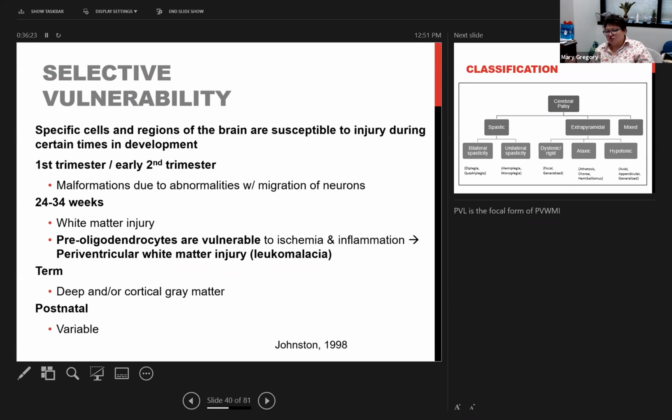Depending on when the injury occurs during development, you can have a different picture as far as cerebral palsy. That's because the types of cells that are most susceptible to injury vary as the fetus develops. During the first trimester, you're mainly looking at migrational abnormalities, heterotopic things. As you progress into mid and late second trimester, you're looking at your classic premature infant, which is probably having difficulties with blood flow even before the premature birth. So you're going to see white matter injury more so than gray matter injury. And if you're seeing gray matter injury, there's going to be a massive amount of white matter injury also related.